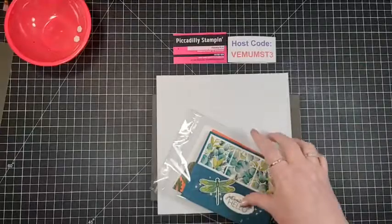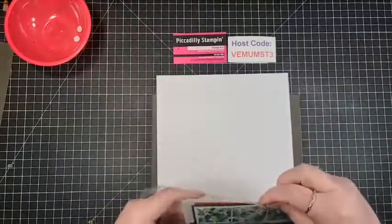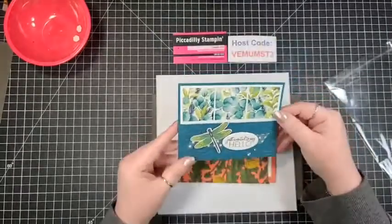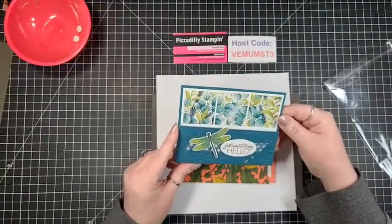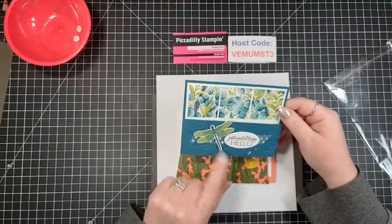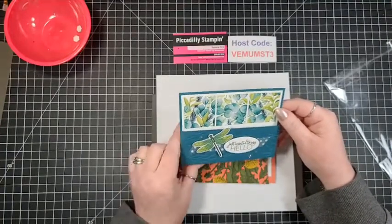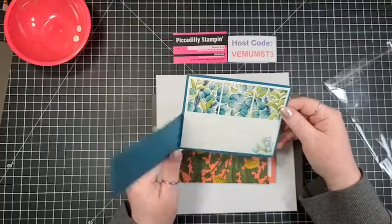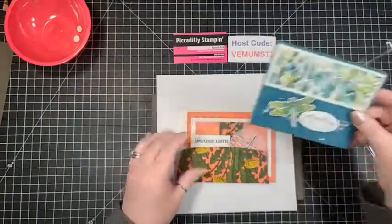I have a couple that are going to be bagged separately because these are from my downline. This one is from Kristen Wenzel, and I love that she paired the Dragonfly Garden with the embossing folder. But check this out. Woohoo! Wow. Isn't that cute? I like it. I love that too. So cute.